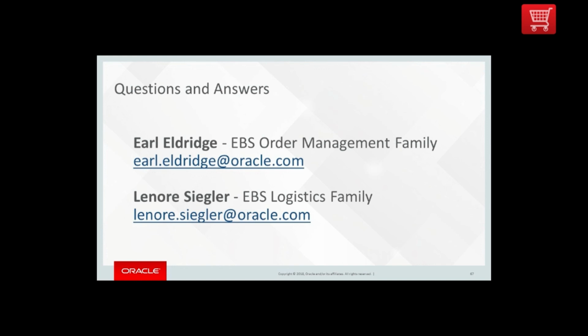Another question I know I can't answer: what are Oracle's plans for adapting to WebAssembly, the future of Java in regards to WebAssembly? That's not something I can answer.